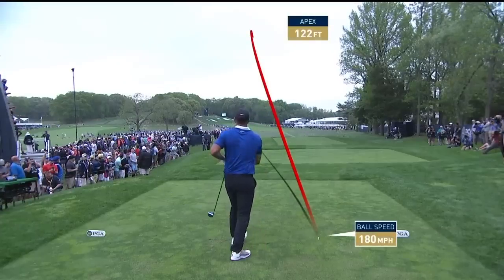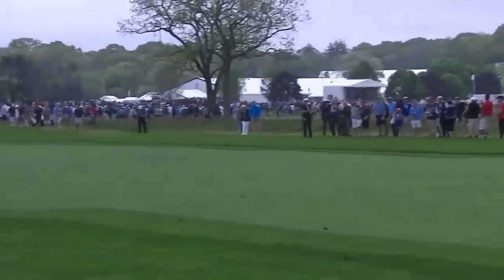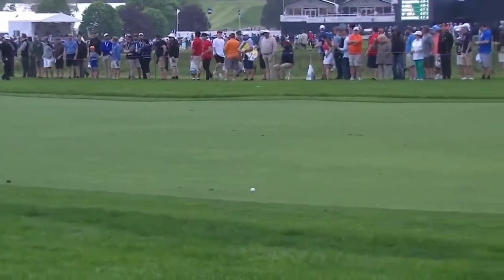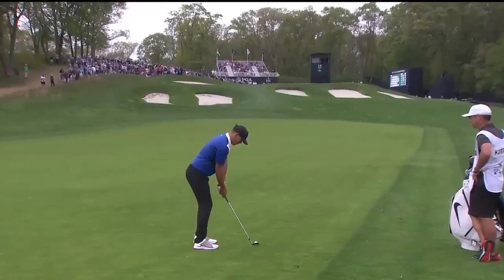Well, that may be the best tee shot he's hit on this inward nine. Sit. That's good. And there you go. And he's got an angle. Stellar tee shot right here. I mean, you're looking right down the throat of the flag stick.